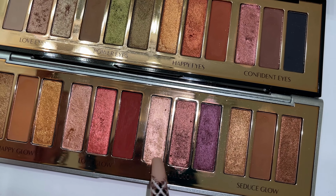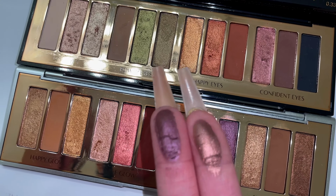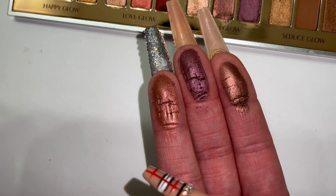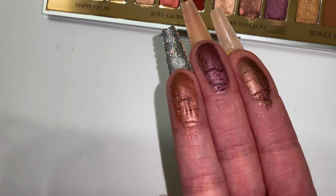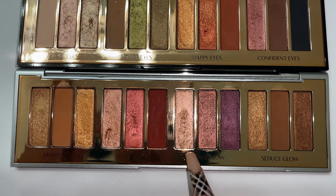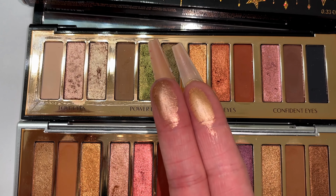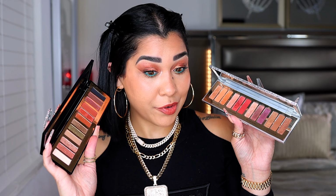In last year's palette, we have these three shades that are purple, and in the new palette, we're getting this one. So I swatched these two. These ones right here are from last year, and this one is the one from the new palette. Let me see if you can see it right there. I'm not sure if it's gonna focus. See, they are completely different. This shade right here has a hint of purple. They're not the same. With the one from last year, I feel like we're getting more burgundy and purple. Really, that's about it.